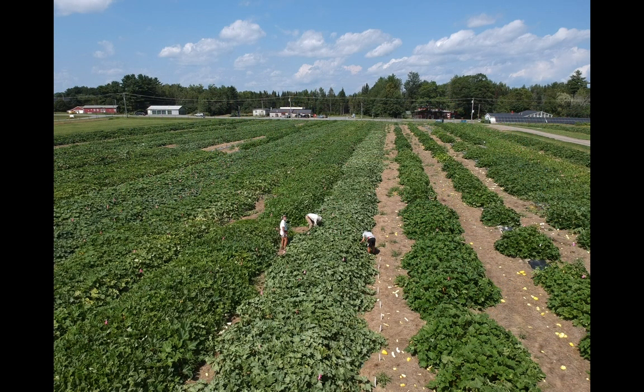At the same time, I collect lots of information on the plants. I take notes on things like how long the vines are, how disease-resistant the plants are, what color and shape the fruit are, and how generally healthy the plants are. All of this data is used to help decide which plants to select for the next generation.